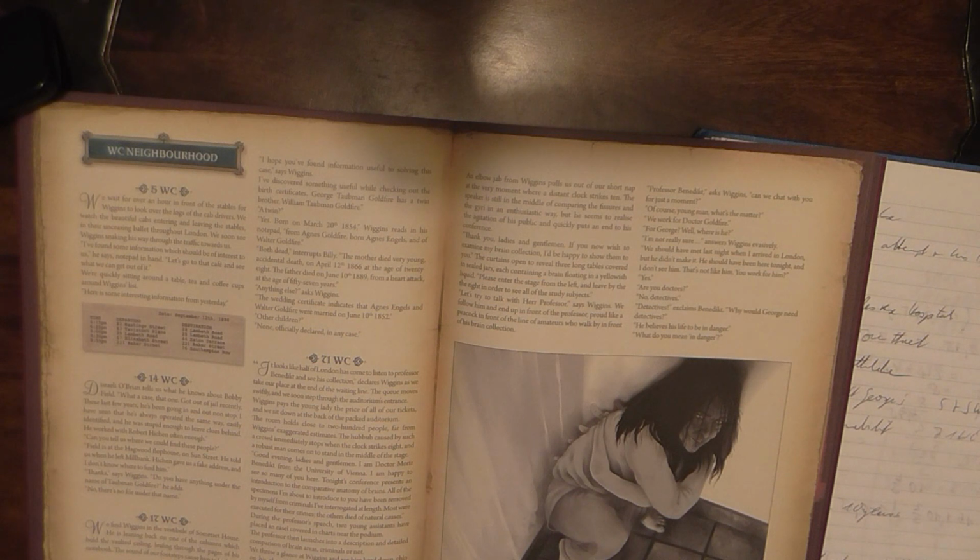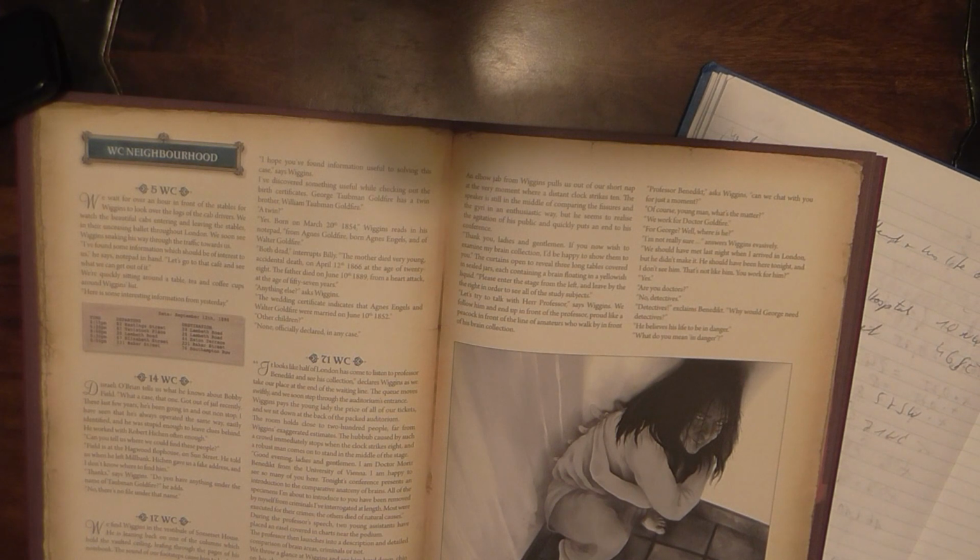Goldfire missed an appointment with Benedikt. "I'm wondering. He should have been here tonight and I don't see him. That's not like him. And also missed the lecture. Very strange."